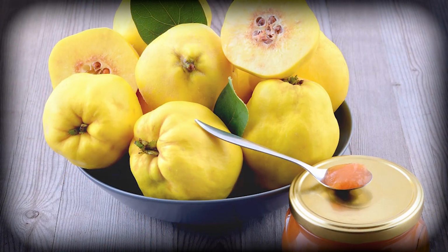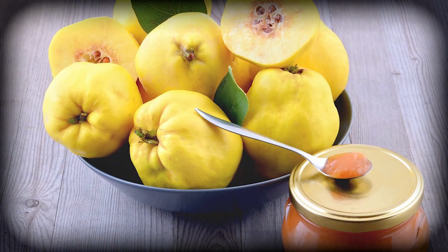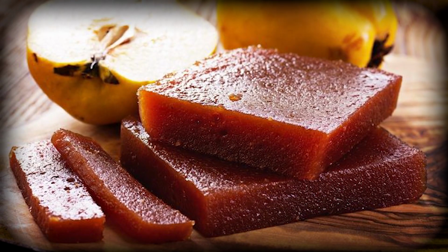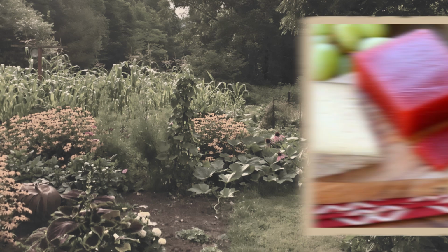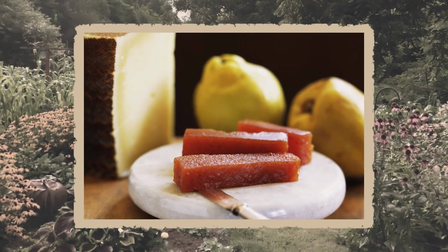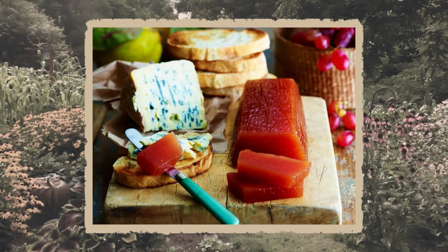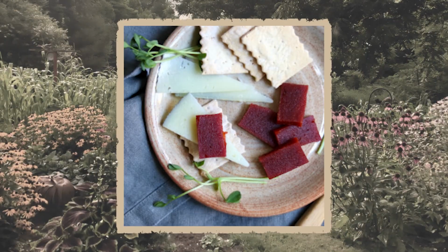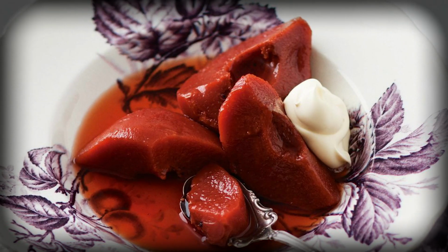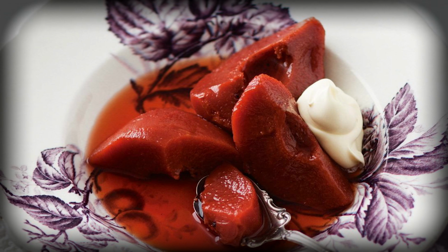The high pectin content in quinces made them invaluable for jam and jelly making. They could turn any low pectin fruit into perfect preserves without artificial additives. Quince paste, made by slowly cooking the fruit with sugar, was a delicacy that could last for months and provided concentrated nutrition during winter. What makes quinces truly special is their incredible fragrance and flavor when cooked.